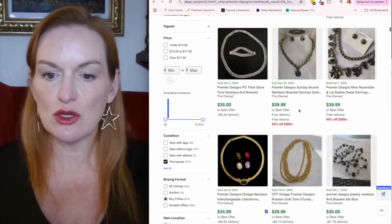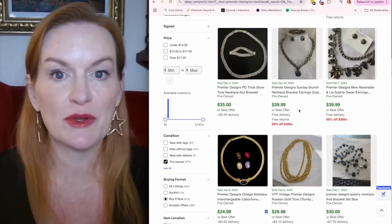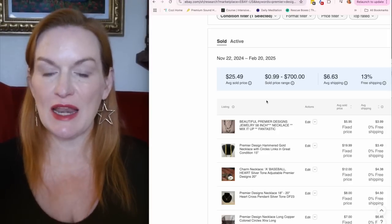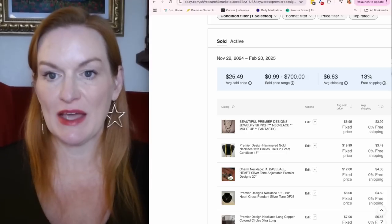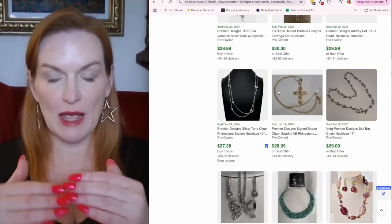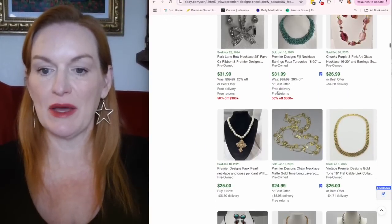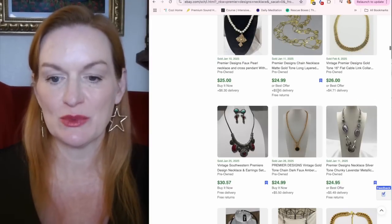But let's look over on Terapeak and see what the average sold price is for Premier jewelry necklaces. Terapeak is showing an average sold price of around $25. Going back and looking, there are some that are higher end, and perhaps those recently sold ones were on the lower side, but the big chunk in the middle is in that $20 to $30 range, which is fantastic.